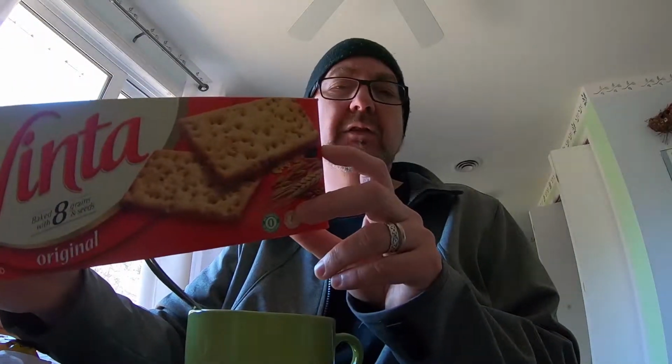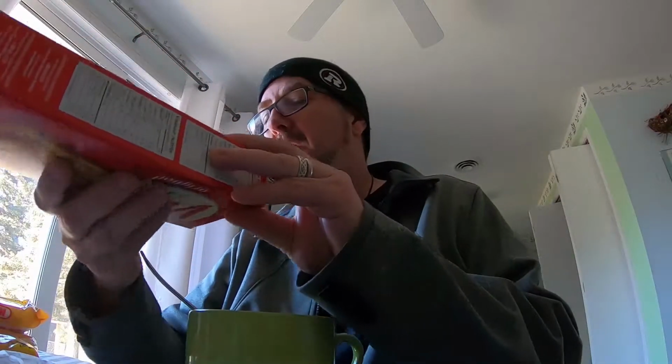Crackers, they keep a long time. I've got a multi-grain cracker, and it's something to put the peanut butter on, or to put in your soup as well, if you'd like. The crackers are 1,300 calories and 26 grams of protein. So that's a good nutritional content.